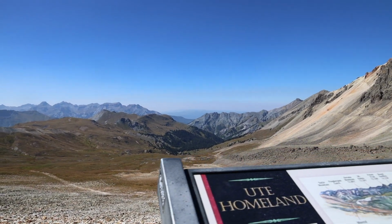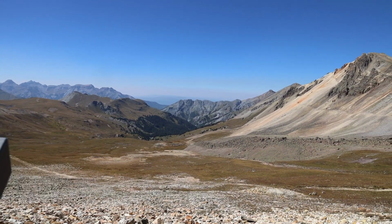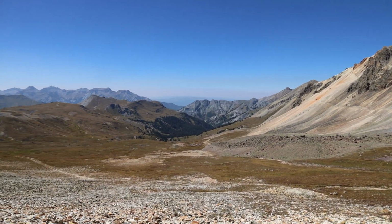Engineer Pass. Couldn't ask for much more beautiful weather than it is here. Clear skies, light wind.